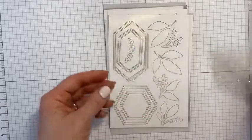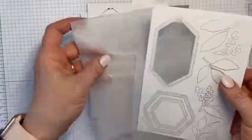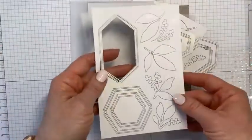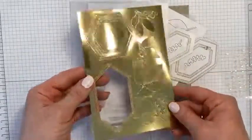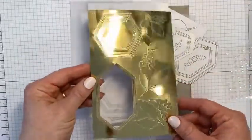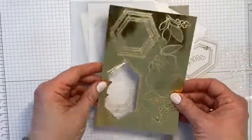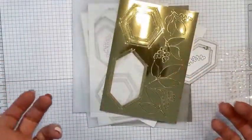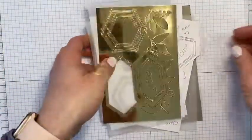It's already there for you. And then it comes with quite a few sheets of these little die cut pieces. So you can either use the white side or you can use this lovely gold side. Oh, Betty's saying you wondered why you bought that. Perfect. I'm going to show you 3 ways to use it today. Okay, so let's get started on our first project.